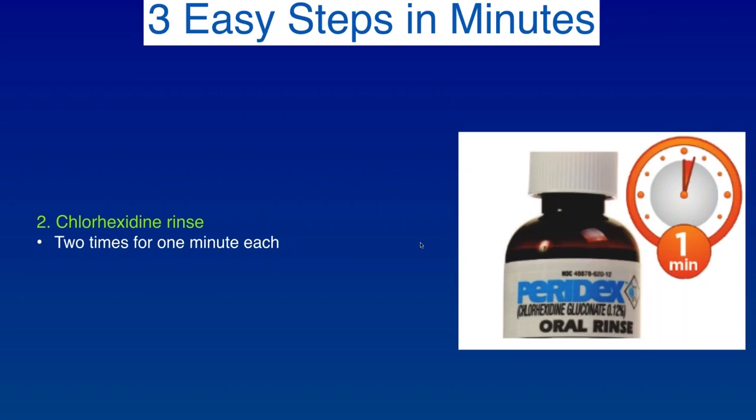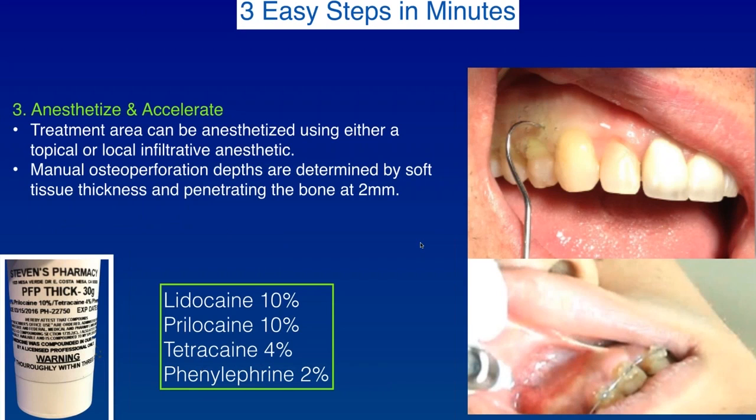Number 2 step is chlorhexidine rinse, 2 times for 1 minute each. And we want to make sure that we reduce as much of the bacterial flora as we can. And number 3 is anesthesia. I've played around with this quite a bit. I've played around with infiltrations and just numbing the whole arches up. That takes time, and patients don't really like to get a shot.